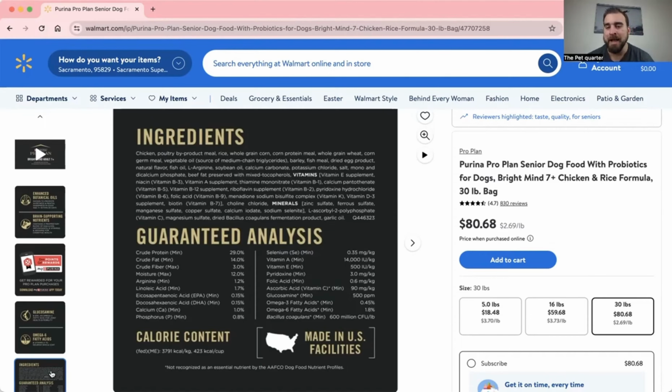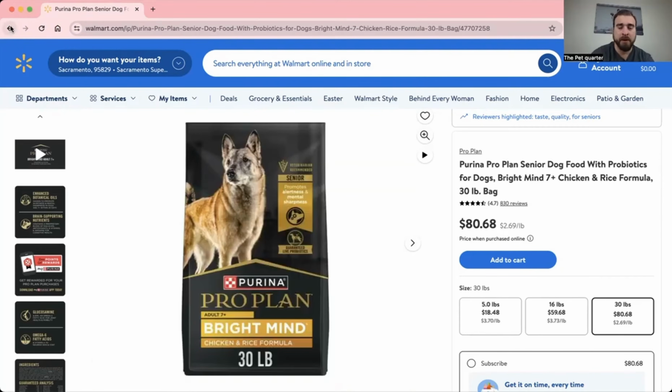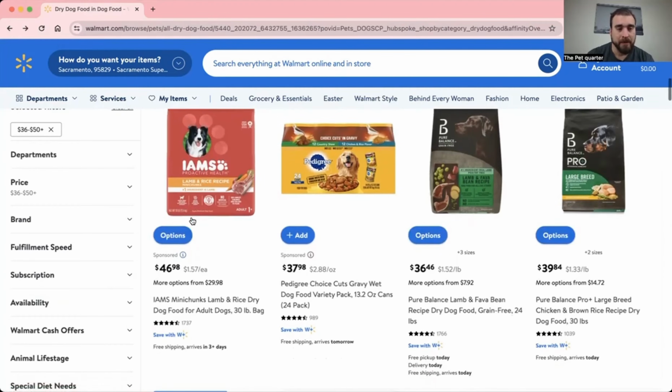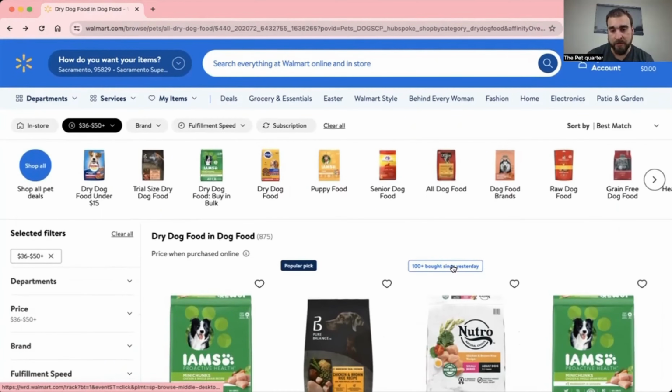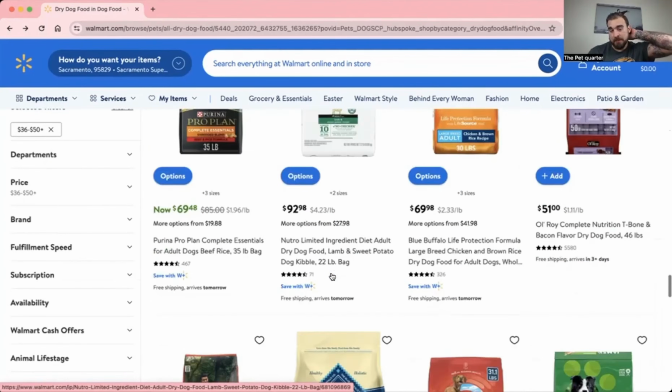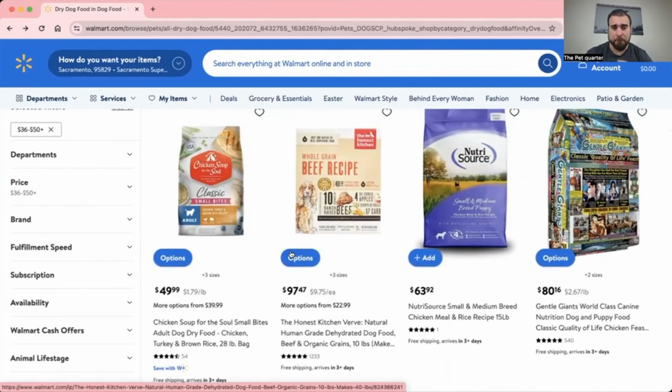Again, this bag will set you back $80, and all you are paying for is poultry byproduct meals, a bit of chicken, and then we get into rice and corn protein meal and whole grain wheat and corn germ meal. This is not a food I would feed my dog. None of the Purina Pro Plan foods are suitable for dogs, in my opinion. They're just not good. I don't care what anyone says. I'm really sorry. They're just not appropriate.